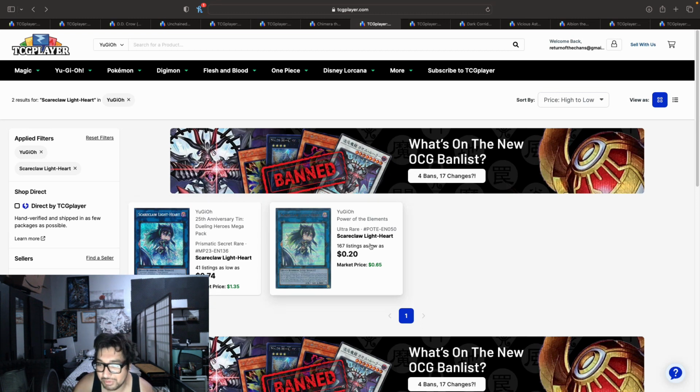These are like the secret, the original version. So this might be the higher rarity. I don't know how you guys determine that. For me, the higher rarity is always whatever the higher rarity is, either secret rare, ultimate rare, ghost rare. But some people think that the original printing is the higher rarity. So I'm not sure which one of these you guys are gonna choose to be the higher rarity. But for me, it's gonna be the Prismatic Secret Rare.